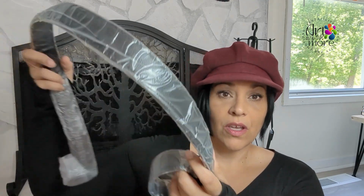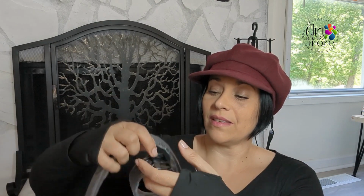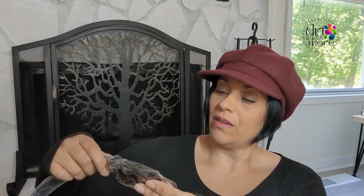Oh, gosh. Oh, this is a belt. It's so interesting. Oh, yeah, belt. Let's see. So it's a belt. It comes with a plastic, which I like because even if it's false leather. Oh, look at that. That is really nice. I'm going to take out the bag.